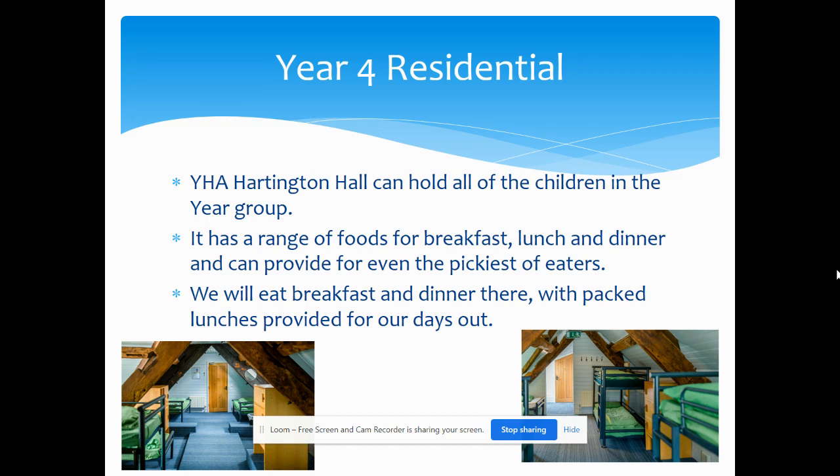It has a range of foods. We'll eat breakfast there on Tuesday and Wednesday. We will have packed lunches provided from there on the Tuesday and Wednesday too. And each evening, Monday and Tuesday, we'll have our hot dinners there. One of the great things about it is they're used to having schools there. They can accommodate and provide for even the pickiest of eaters. Doesn't matter how fussy they are. And of course, they can also accommodate children who may have special dietary requirements, whether it's for medical reasons or religious reasons, where they'll be able to sort all of that out for you.